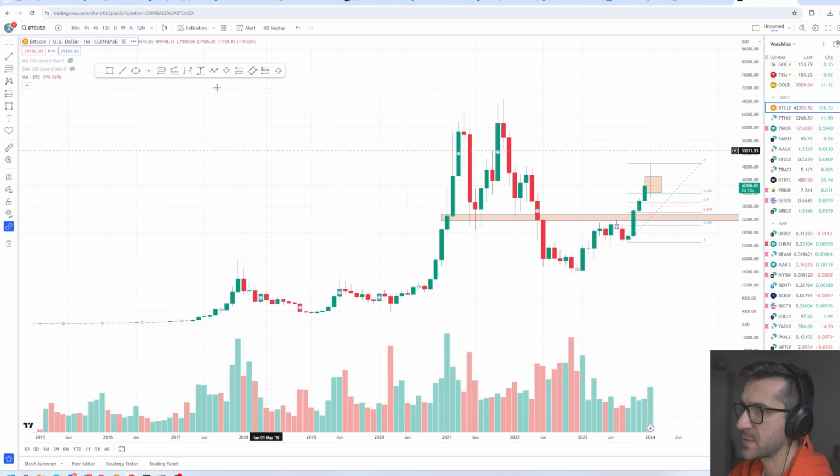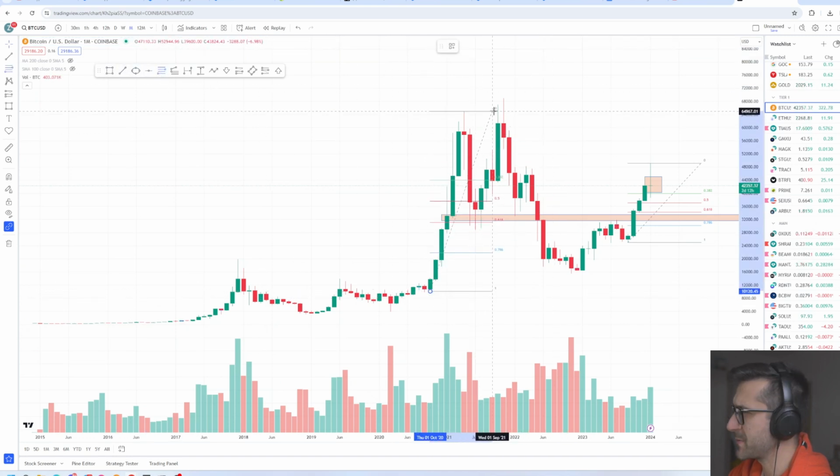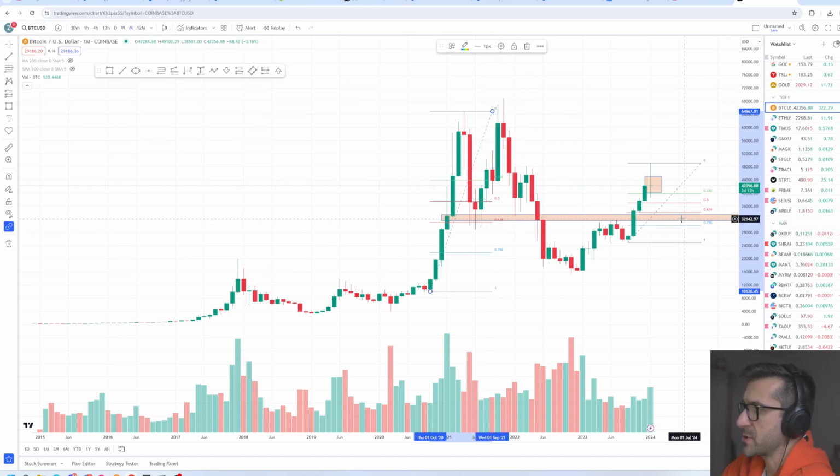Here in the previous run, you could see on the fib extension, pretty much a similar fib retracement level. We did tag the 618. And that was a big level here around 32. So same level, pretty much the same exact level. And if we do the same, we'll probably tag this level. So it's not out of the ordinary. I wouldn't be surprised if we do it.